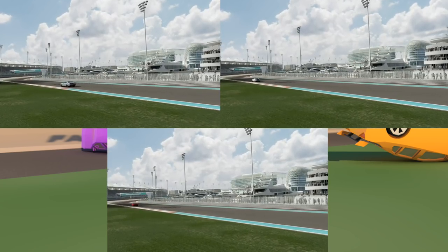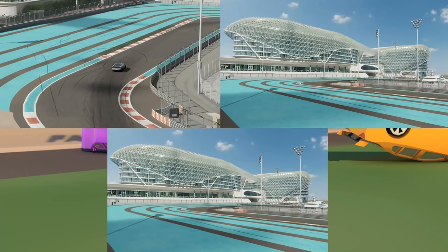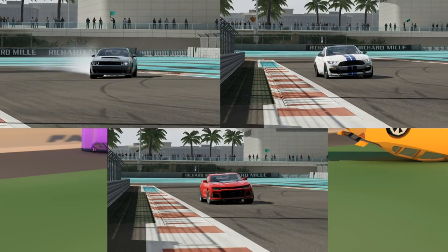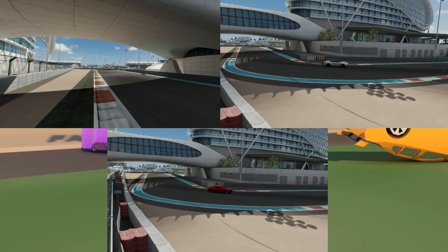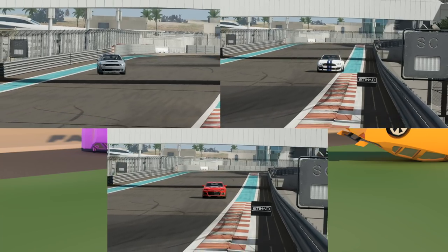It closer resembles Sonoma perhaps than Indianapolis, and sure enough, between the Shelby and the Camaro, it is very, very close. As soon as we get to a corner, the Shelby closes up. As soon as we get to an acceleration zone, the Camaro pulls away, and this would go on for the entirety of the lap. Every corner, the gap would fluctuate between the Shelby and the Camaro, but it would remain very close indeed. And the Demon would continue to fall back.